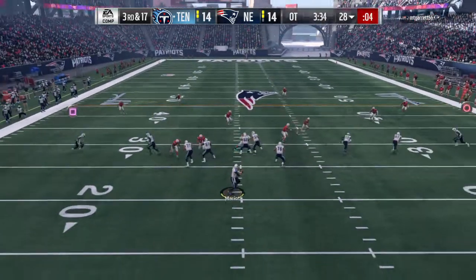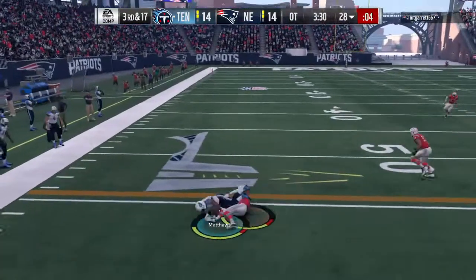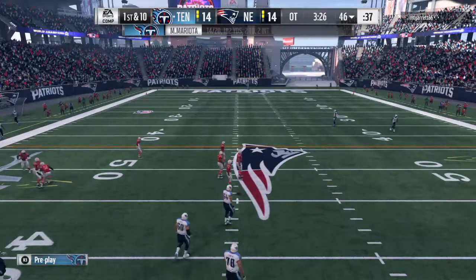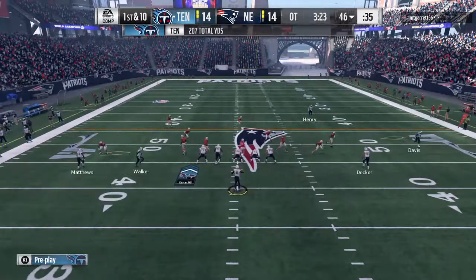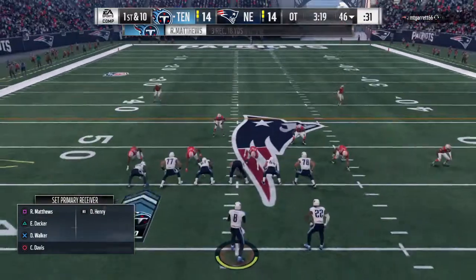The play clock's running down. Throwing is Mariota. And he hits his man, Matthews. And he brings this up to the 46. Good enough for the first. Tennessee getting the first down on a big play of 18 yards.